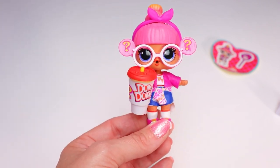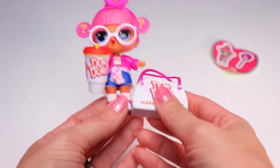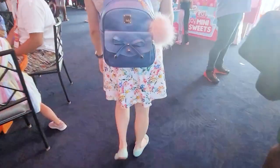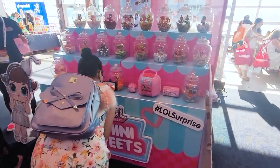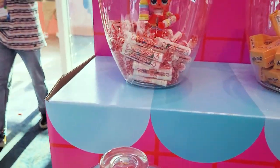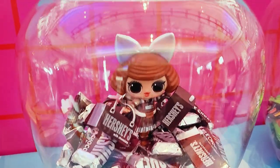My very first LOL Surprise mini sweets doll. That's what I was trying to say. Overall, she is very cute. I do love this. I think I'm gonna have to get a couple more because like I said, the display at the Sweet Sweet event in New York was so absolutely adorable that I was drawn to it from across the very large room, and I definitely want the Mike and Ike set, but of course the ones I want are gonna be the super rare ones. And I honestly think I could stand to have a little bit of that super sweet cuteness in my studio, so I just may have to make one of those little displays.